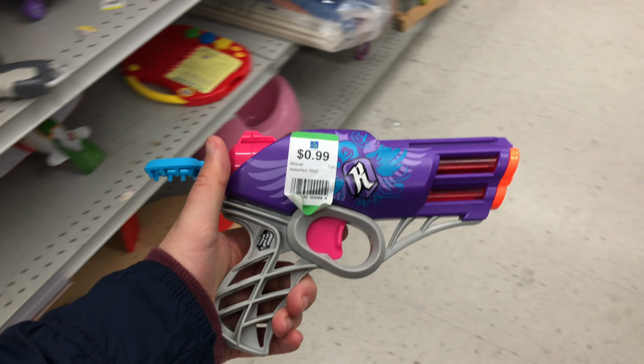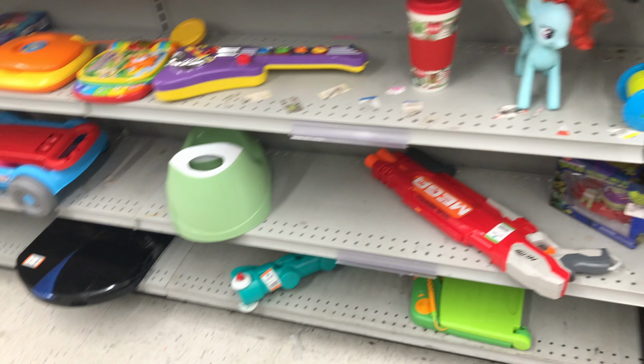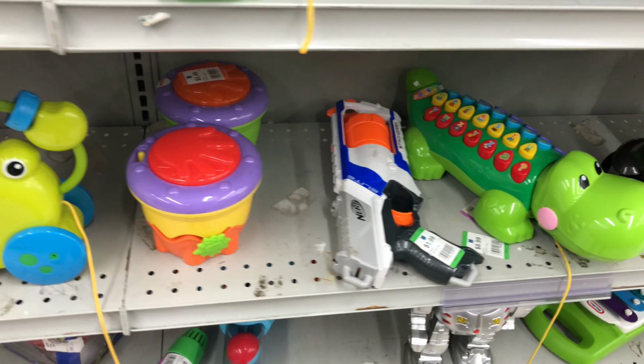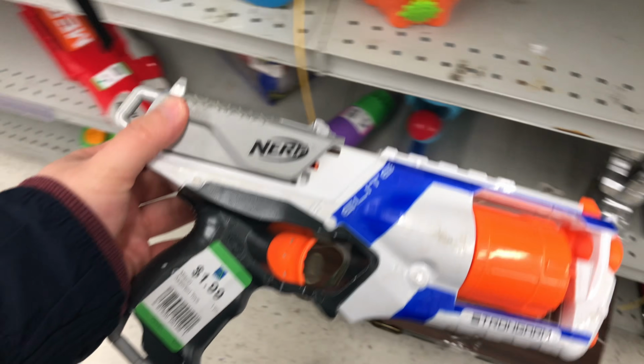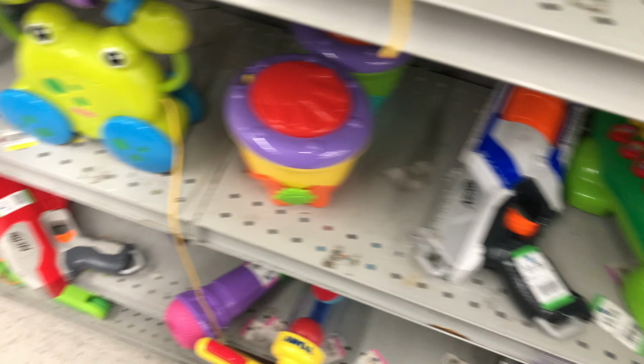And then right next to it, we have the Messenger for 99 cents. That's a really good deal. It's like a Triad, you know, it's pretty good. And then sticking with pistols over here, we got a Strong Arm. It's $1.99. Got some good prices today, good prices.